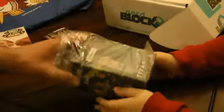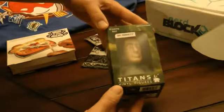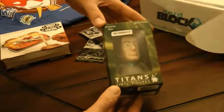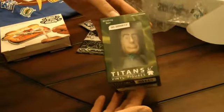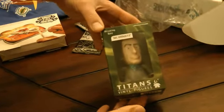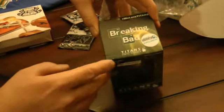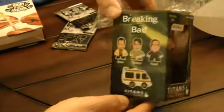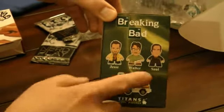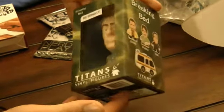Ooh, what's this? Breaking Bad stuff. A show that Carter doesn't know too much about. No. I don't know as much about it because I'm one of those rare folks out there that hasn't seen too much of it, but this features Saul, who I know is in a new show called Better Call Saul. But this is the Nerd Block exclusive Breaking Bad Titans vinyl figures. So it looks like there were several different ones. Jesse, Walter, Saul, along with the RV. We have Saul. And that is a nice little collectible there.